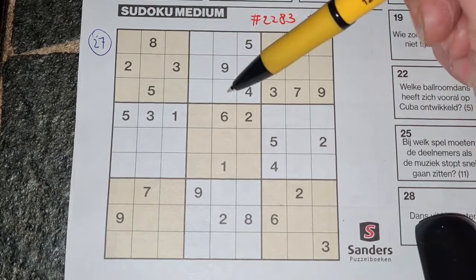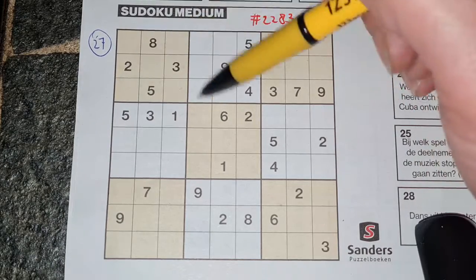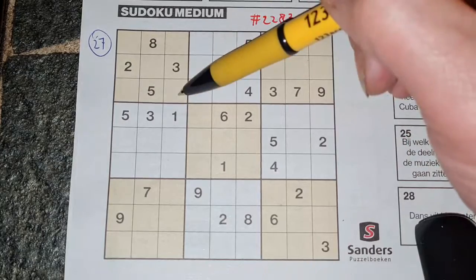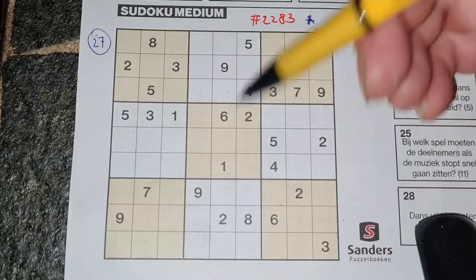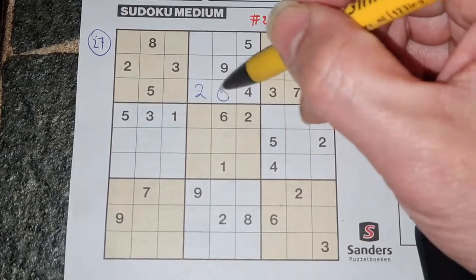Four missing numbers in this row. Two of those missing numbers are the 2 and 8. We have a 2 and 8 in this big square, so no 2 and 8 in these two boxes. The 2 and 8 go in those two boxes in this row. We see here 2, no 2 there. 2 should be here, and 8 goes there.